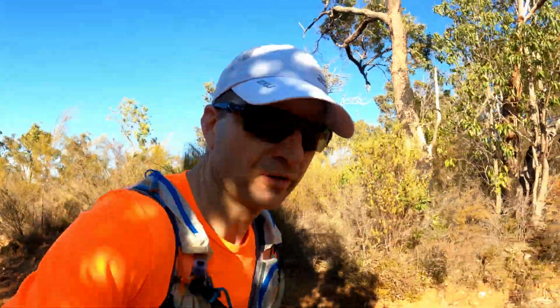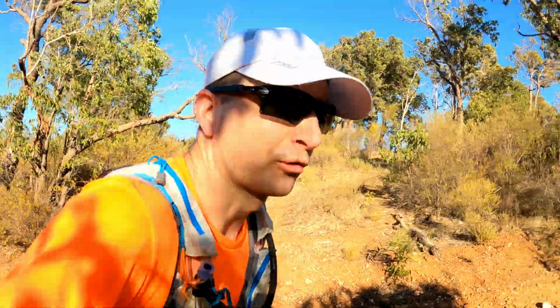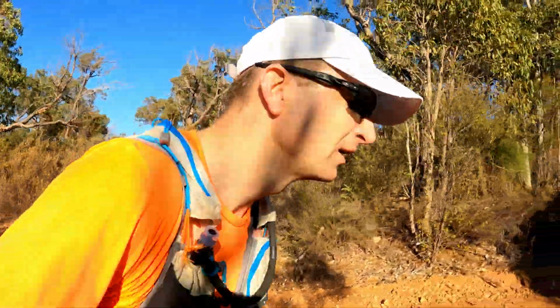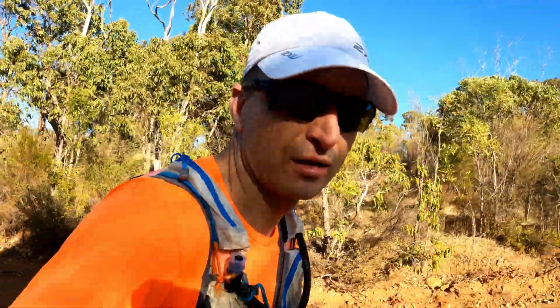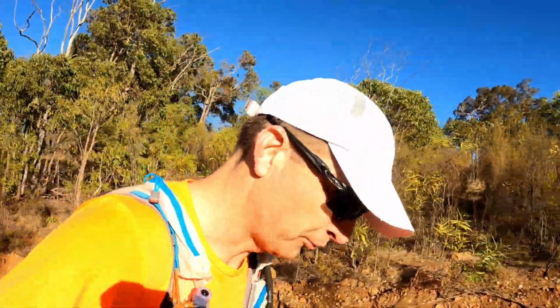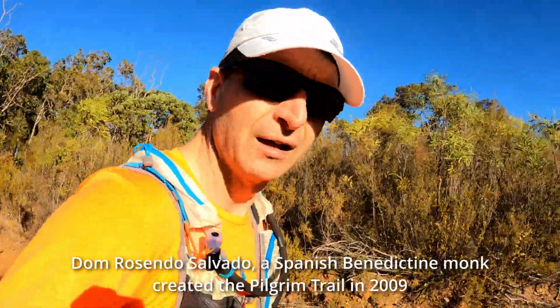Just as we're coming up one of these hillier sections, I'm hiking up, so I'll talk a little bit about some of this trail. It's actually part of the Pilgrim Trail, as well as being part of Echidna. The Pilgrim Trail was put through by a monk, can't remember exactly when, but it goes from Subiaco, back in Perth City, all the way north up to the monastery at New Norcia. So maybe one day I'll piece together a few more sections of that trail.